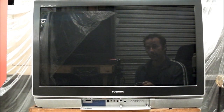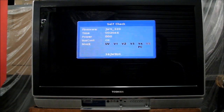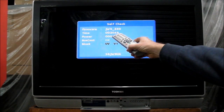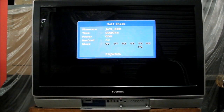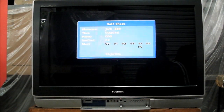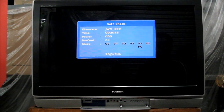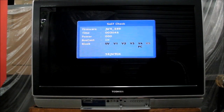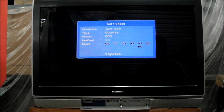I just want to show you, push number 9, gets you to this screen. Now, the TV has been on for a total of 2,046 hours. If you do the math, that probably works out to be about an hour and a half of use per day, so it's pretty light. It hasn't had a lot of hours. I've had TVs closer to 8,000, 9,000 hours for this age, so it's had pretty light use, which I'm pretty happy about actually.